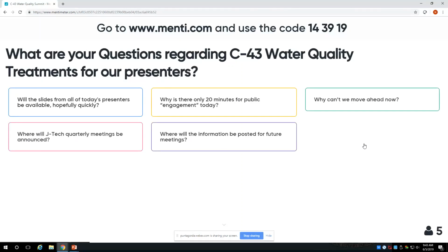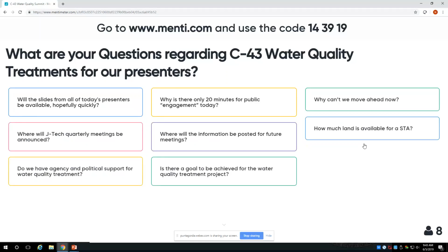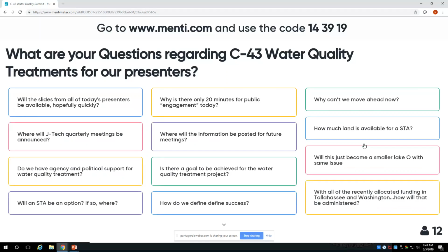So I'll handle number 2 as well. Again, there is a question about why there is only 20 minutes for public engagement. Just be aware that actually there's public engagement worked into every session throughout the entire day. So there's going to be literally hours of public engagement throughout the day. So you will have a chance to interact, ask questions, and make comments in other Menti sessions that are woven into every session.